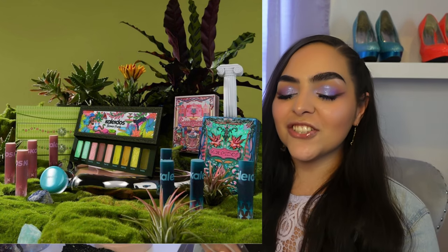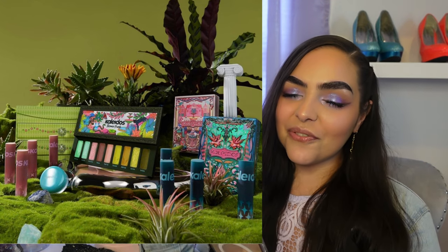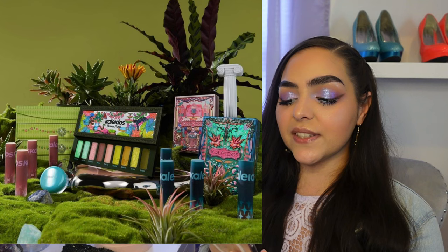There are only three shimmers, which is a little bit sad for me because their shimmers are impeccable. So I would have loved to see a few more shimmers. I'm definitely more of a shimmer girl than a matte girl, but the palette still looks beautiful. The color story is completely unique to anything that I have.